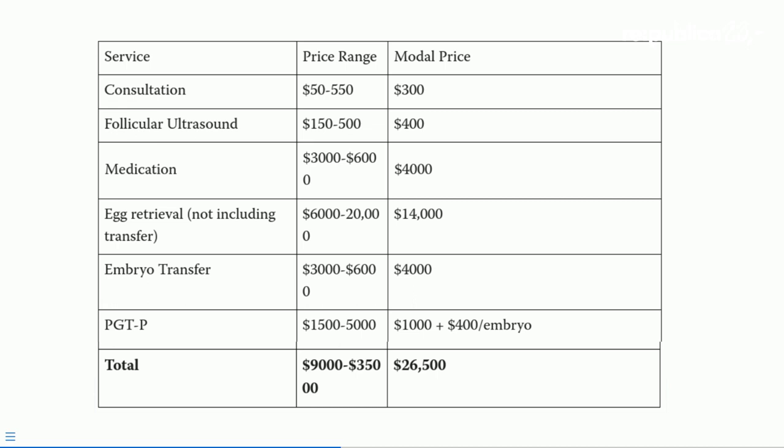If you aren't getting IVF, you can choose to go through this process. If you want to do polygenic screening, you have to do IVF to do that, and then it's more expensive.